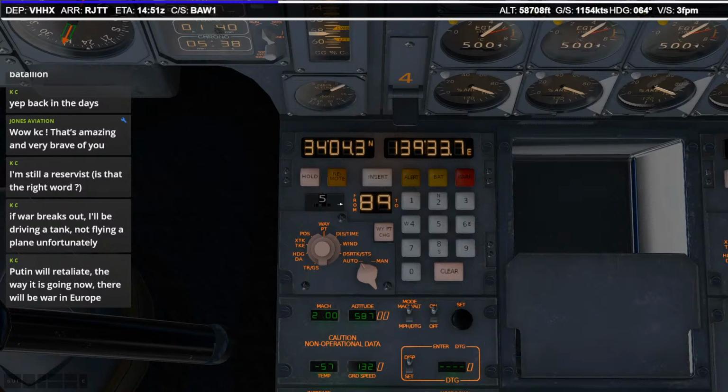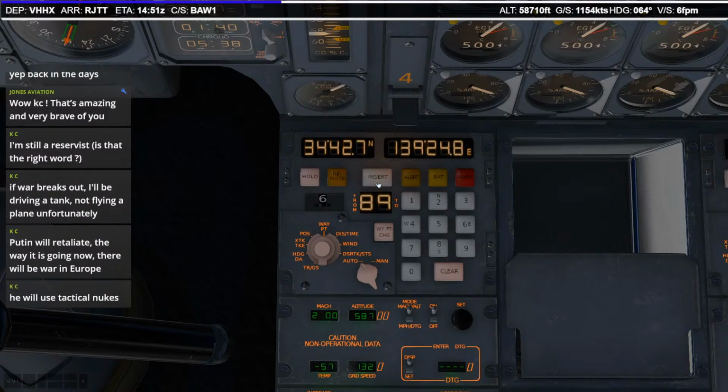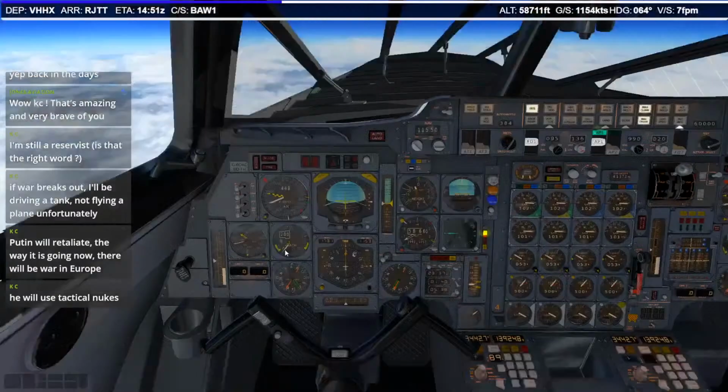Waypoint 15, which we can program because we're already on 8 to 9, is X-ray Alpha Charlie, which is 3442.7, Eastings 139, 108. Brilliant. That is our waypoints programmed. There's everything done.